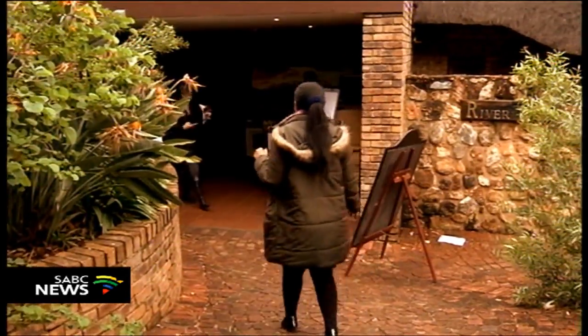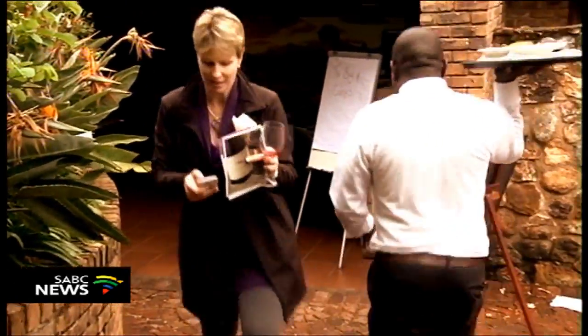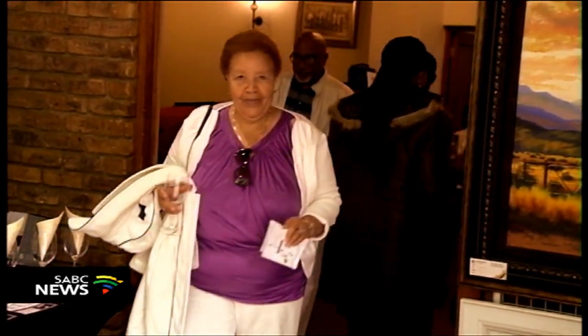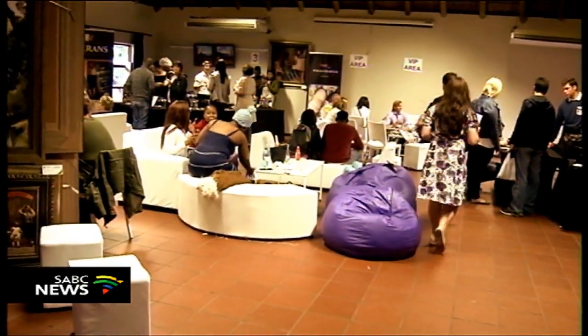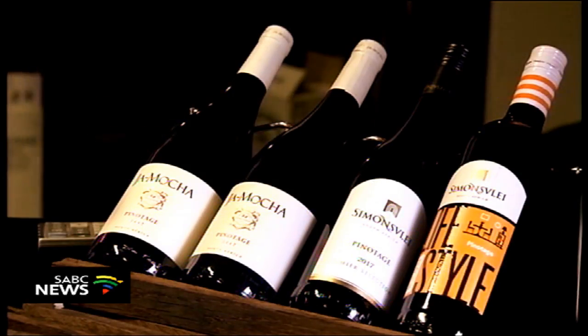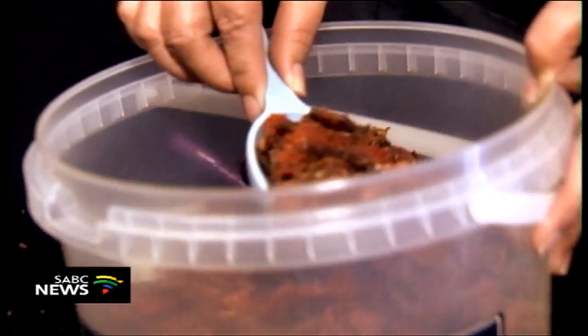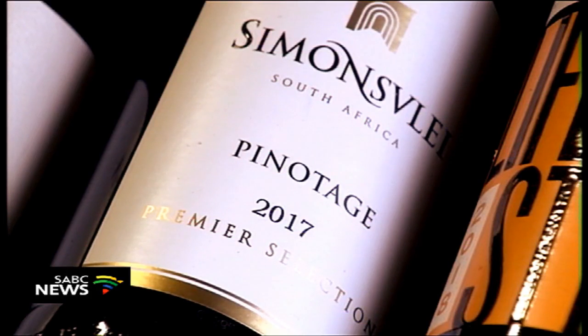South Africa is known for producing the finest wines in the world. The process of winemaking dates back to 1659. Pinotage is a grape variety that was created in South Africa in 1925, a rich red wine that can be paired with cheeses and something meaty and hearty. Today, though, we met two proudly South African favorites, biltong and wine.